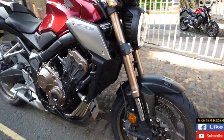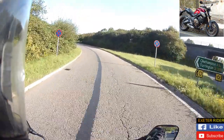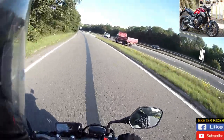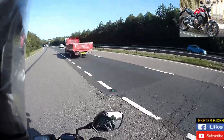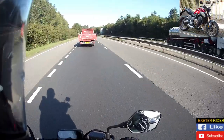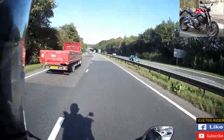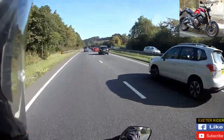Oh, let's kick it down, let's give it a bit of welly. Okay, 4,000 revs. Let's open her up. Just get you in the speedo. Here we go. It's up to speed in a nice amount of time. Ever so smooth. Very, very light vibrations. Roll-on power. That's enough there. Well, that's not that good, is it?